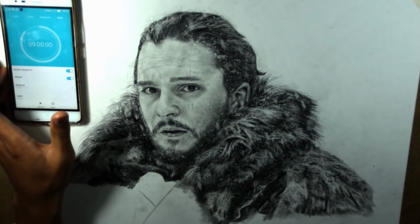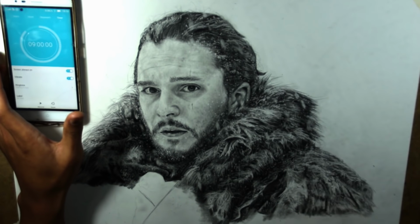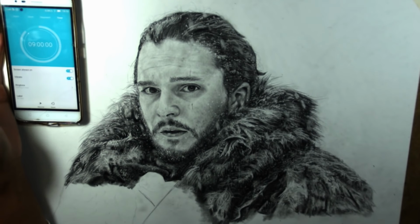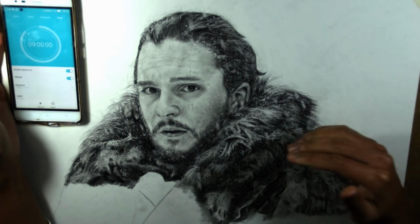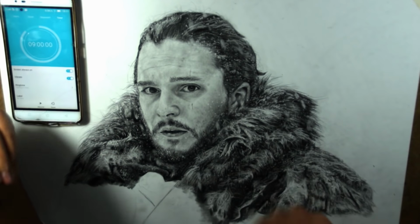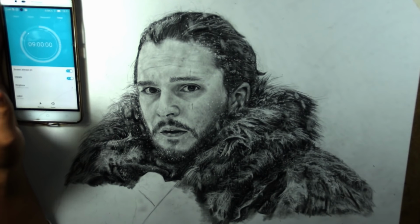I don't actually need an extra 15 hours to finish the entire thing, but I actually spent a little bit more time than usual on this portrait. The coat was actually a pain, if you haven't noticed already. So I added a little bit of extra detail because I knew I had way more time than I'm used to. But I do have more than enough hours to spend on the rest of the drawing.